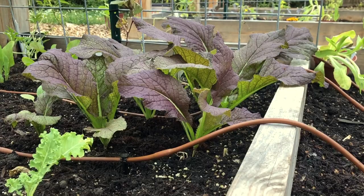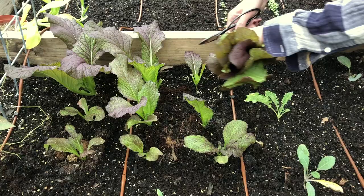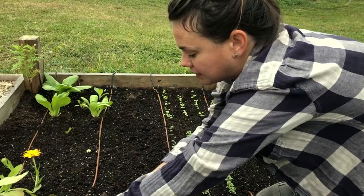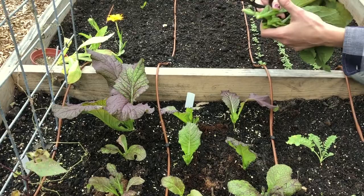Let's harvest these. Mustard greens for days. Wow. So beautiful. It's a lot of mustard greens.